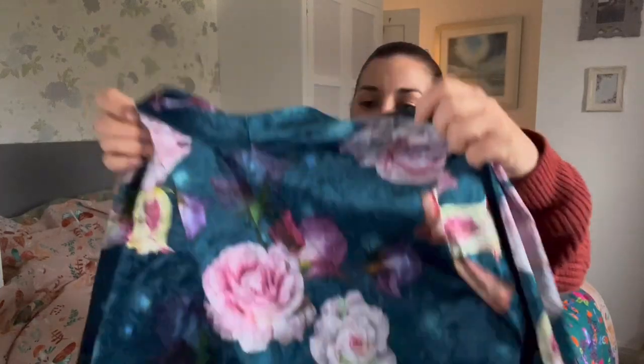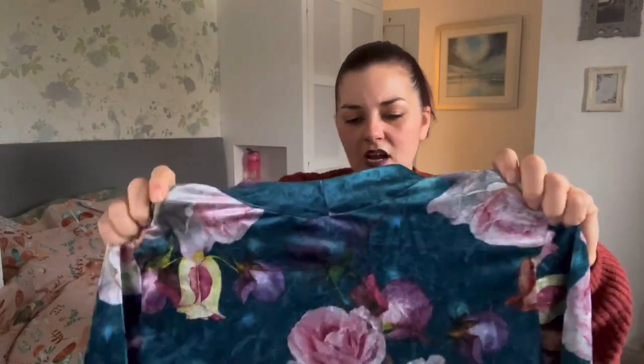I don't know. So the one thing I have done on this, and which is what I'm starting to do with most of my Tilly and the Buttons patterns, is make a forward shoulder adjustment just to make it fit a little bit better, and it worked really, really well. This fabric is from my local fabric shop, Fabric Emporia, and I don't think there's really much more I can say about that. Hopefully I'll have popped some footage in whilst I was talking away to show you it on. So what else have I got done?